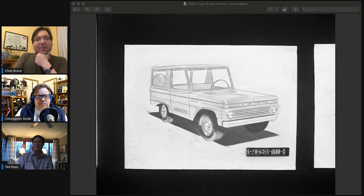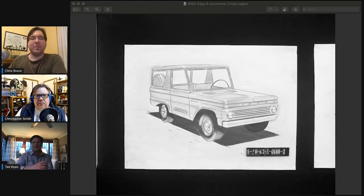And the drawings that went out, the Army wanted Jeeps to be able to be built by everybody. That's why they meshed together all the designs. But the actual design specs, the design drawings, actually had Ford stamps down in the bottom right-hand corner, even as they were being built at Willis Overland in Toledo.